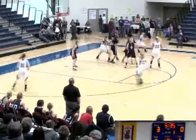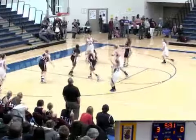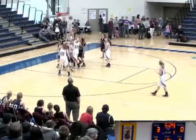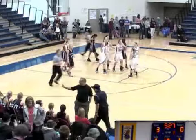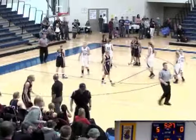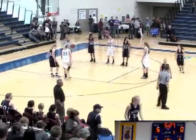Christensen looking inside, takes a left-hand dribble. Kicks top of the key to Roberts. Roberts, three-point shot coming off to the right. No good. Rebound Wood. Shot back up in. Count it. She's fouled. Easy money right there. As Roberts, uncontested three-point shot, takes it, but a little to the right. Mikael Wood right there in position to put it back.